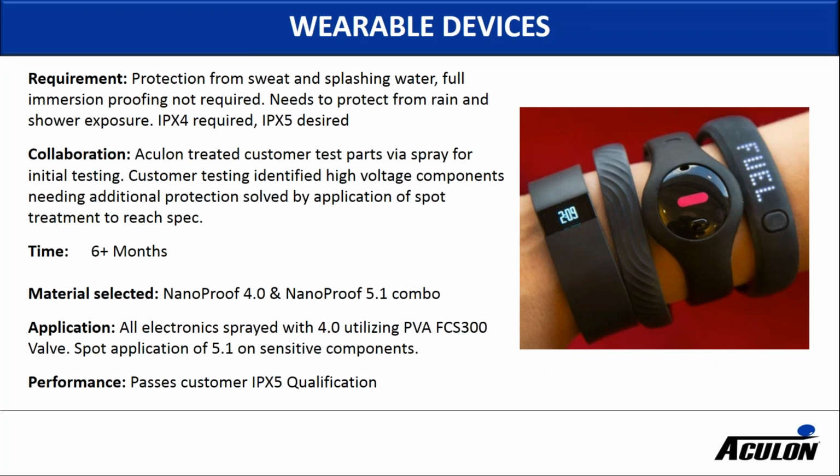So we collaborated pretty heavily with this customer. We treated their parts by a spray for initial testing. And after a few rounds, we identified that there were some very high voltage components that required some special attention. So we were able to dial in after about 6 months that this project needed a dual approach. The majority of the board is sprayed with the NanoProof 4.0, and then several of the sensitive areas are spot applied with the NanoProof 5.1, which has more robust characteristics than the 4.0, and it allowed them to achieve their desired IPX5 level of performance.